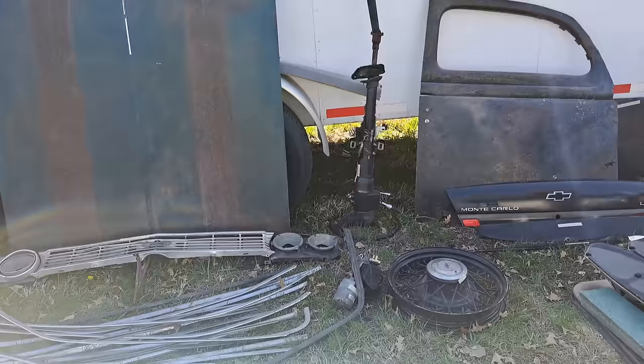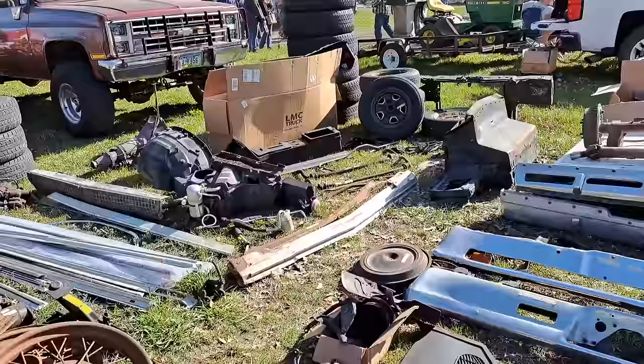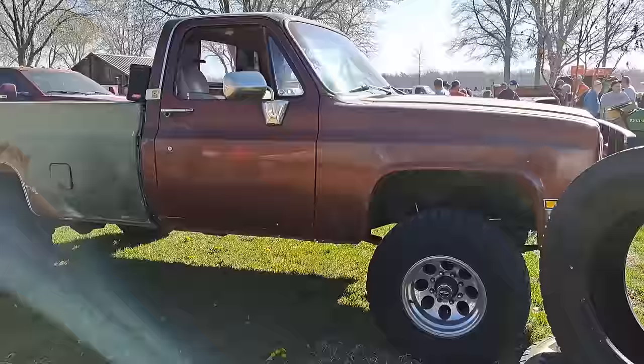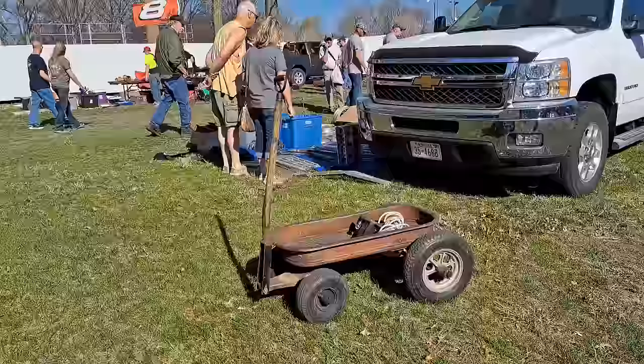A Ford door back there, 35 or 36, two-door sedan door. Looks like just the skin of it, though. Model A wheels there. Some Chevy wheels here. Six lug. This guy's got his square body out, doing some work hauling a trailer there. I always like the wagons people haul around here too. There's some cool old wagons. That one's been fixed up with some heavy aluminum rear wheels on it.